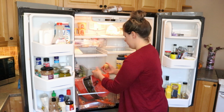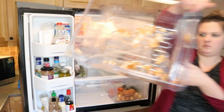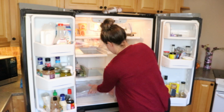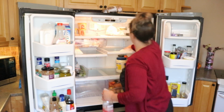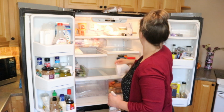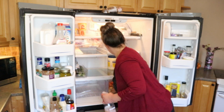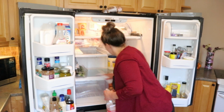Something that I like to do while I'm cleaning my house before an upcoming vacation is make sure that I'm cleaning out my fridge. I'm taking out anything that might be expiring while I'm gone, cleaning out any kind of spills or mess inside the fridge. There is nothing like being gone for several days to several weeks and coming back to just grossness inside your fridge. This also allows me to pull things out and eat the things that we have in the fridge.